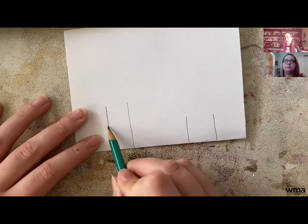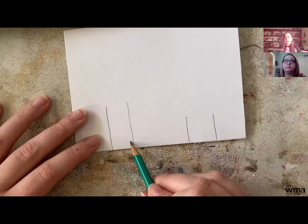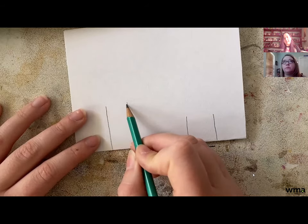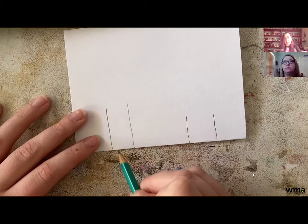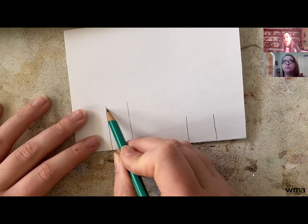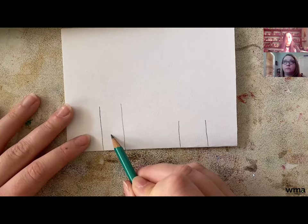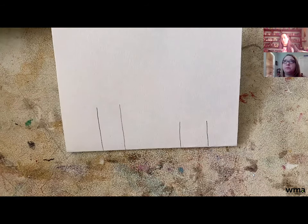So we're going to have these lines go longer, and these will be tabs. So don't draw it as a closed off shape. We don't want to cut anything out. We just want to cut along those lines and stop. So this will be farther in the background, and this will be closer to the viewer. And I'll show you what I mean in just a moment.